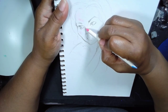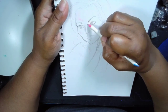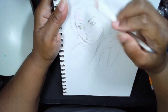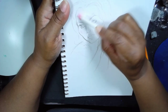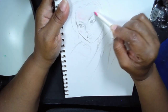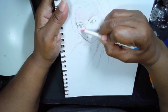Yeah, in the 100 Heads Challenge, I don't think accuracy was part of the plan. I think it was just throw a head on the paper and be done with it. Try to get it as accurate as you can, I guess, in the amount of time that you have. But I think I would just want to take it a step further. I'll probably be doing a few of these off camera so that I can get through the challenge.